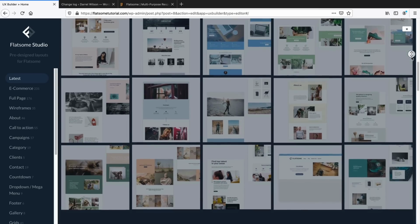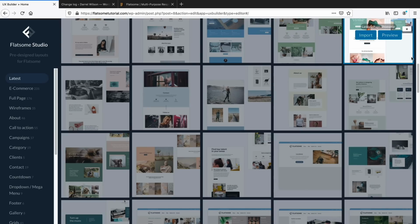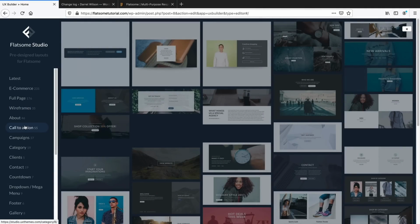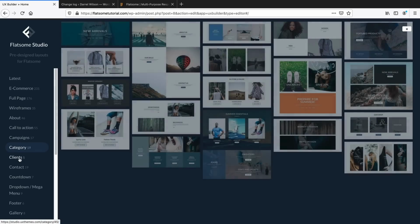Overall, I do like the Flatsome theme out of the box. I feel it's very stable, it looks really professional, and it has a huge amount of templates, so no matter what kind of website you're trying to build, they'll probably have something for your website.